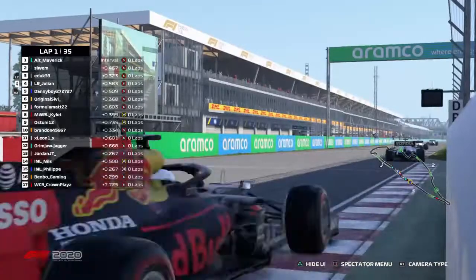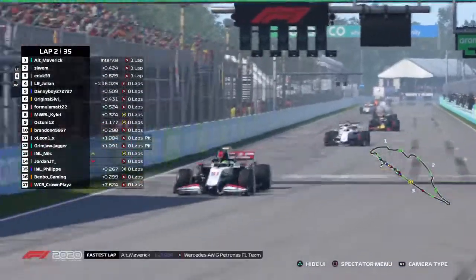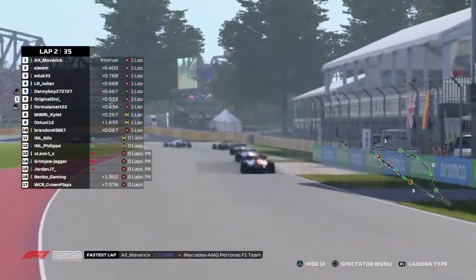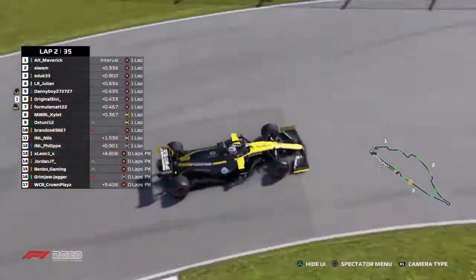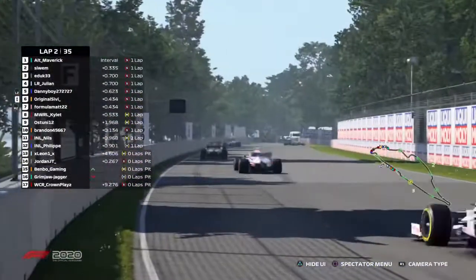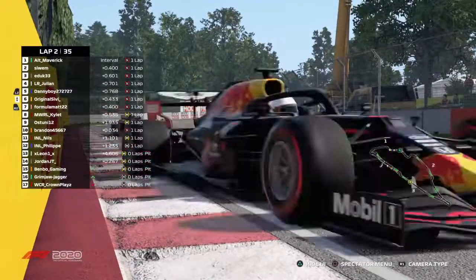There is one from Jagger, I think. Maverick leads in the first lap, then we have Silver, Edact, and then Julian, who made up 2 positions at the start, and we have 4 guys into the pits. There will be 5 when Crown Place also comes into the pits. So not a good start for most of them. And we also had Philip on the hards, didn't have any damage.